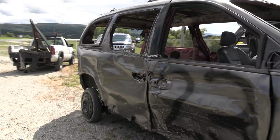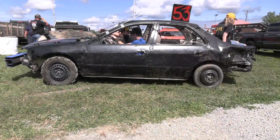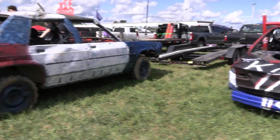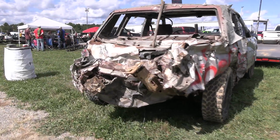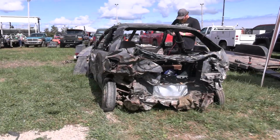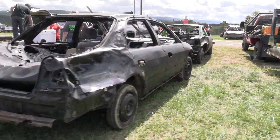There's kind of a couple cars packed in here, so see if I can get them. We got a van here, and it looks like a Ford Explorer sitting over here. Couple different cars here. One tucked up there.